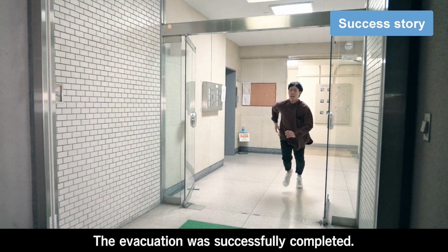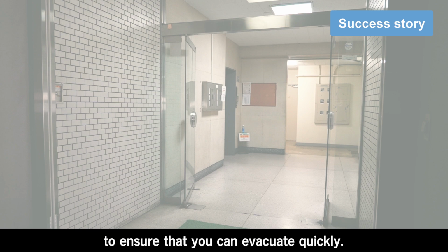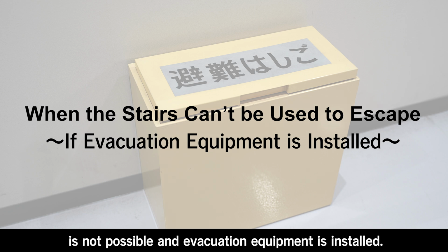The evacuation was successfully completed. Drills should be conducted regularly to ensure that you can evacuate quickly. Next, let's look at what to do when escape via the staircase is not possible and evacuation equipment is installed.